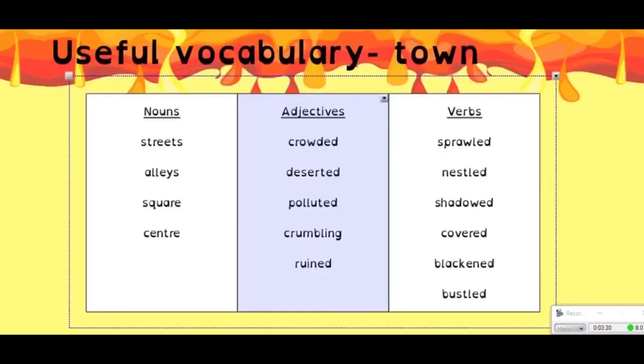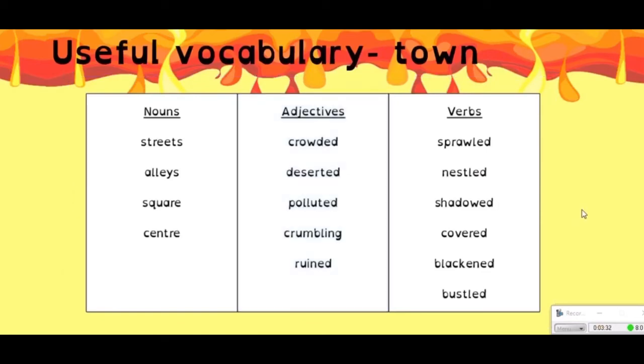Okay. Next, for describing the town. So you might describe the streets or the alleys or the square or the centre. You might decide that it's crowded with people, or that areas are deserted as people try and run away. Polluted, that's the air in the town could be polluted now. The town's crumbling, ruined. Verbs that you might decide to use: sprawled, nestled, shadowed, covered, blackened, and bustled.